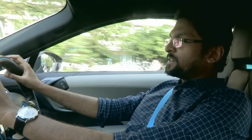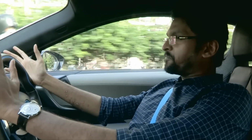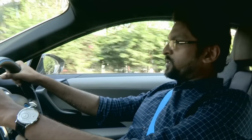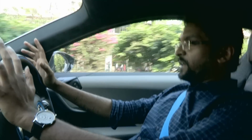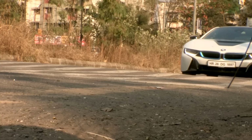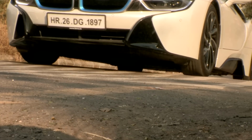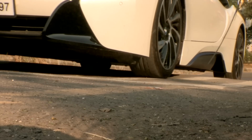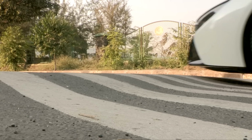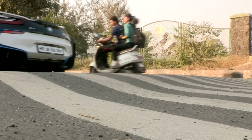The thing about this car is that the design is so outlandish. It sort of looks like a cross between a Batmobile and the Millennium Falcon. And that is what draws all the eyeballs. It's unlike anything that's there in the Indian market on the Indian roads. When you're driving the i8, the one fear that you live in permanently is of the speed breakers. Thanks to the extremely low ground clearance, you will scrape a few speed breakers irrespective of how safe you are in driving.